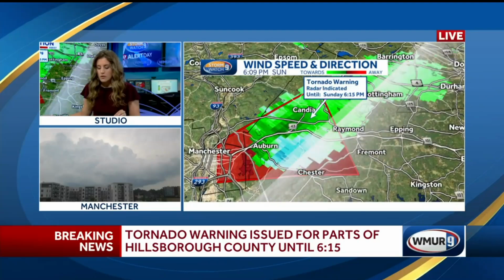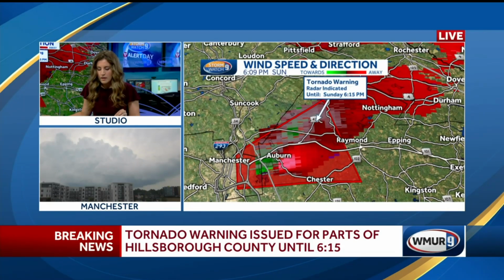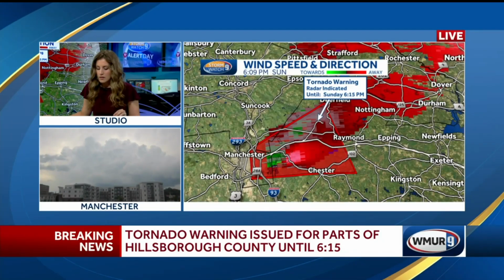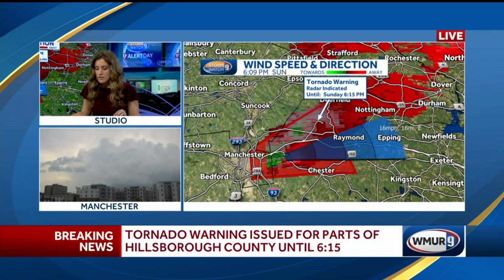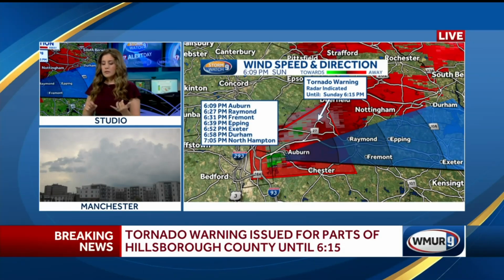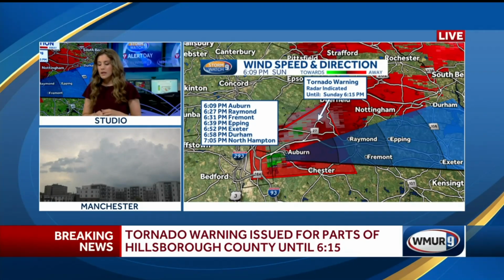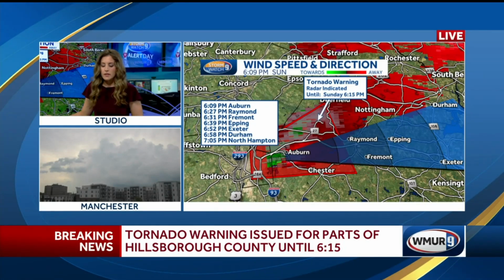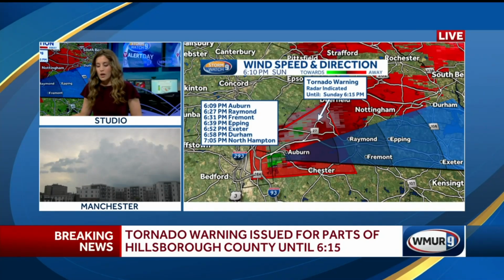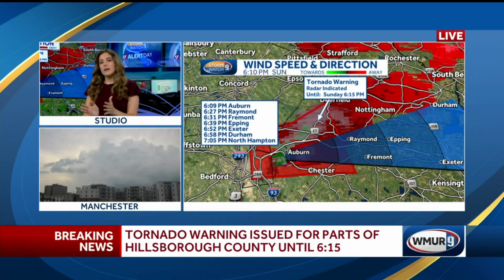This is now showing the gray radar. I'll put Boston's radar back on because it's showing a little bit of a clearer scan. So I'll go ahead and put a tracker on this so you can see where this is headed. It is moving eastward, and so Auburn, Raymond, eventually you're going to be in the path of the storm. Epping, Fremont, eventually as well. Slightly northeast of there, even as you head towards Nottingham or Deerfield, you'll be within the track of this storm.